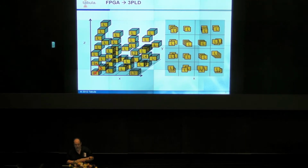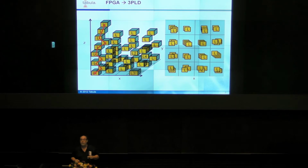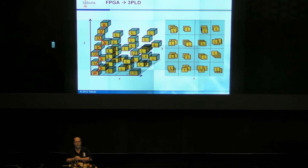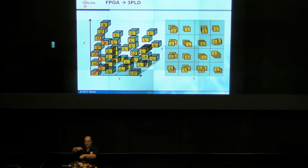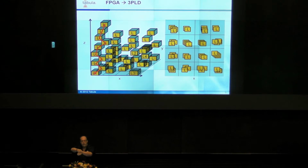And one last thing, just by way of intuition, this is what a critical path looks like in space-time, as we call this technology, space and time. And as you'll see, the space-time that we have is, in a very literal sense, equivalent to the space-time that you see in special relativity from Einstein, which is exactly why we call it space-time. It actually is space-time. Anyway, this is what a critical path looks like. And you can see that we want to try to put LUTs directly on top of each other in Z so we can waste no time between them.